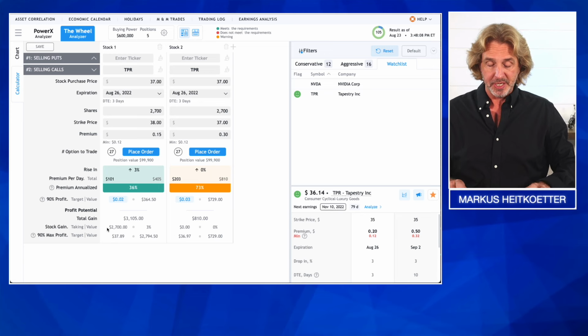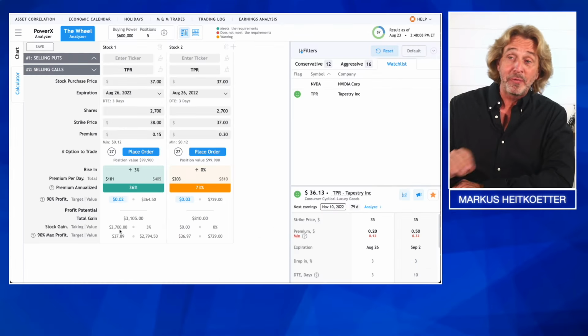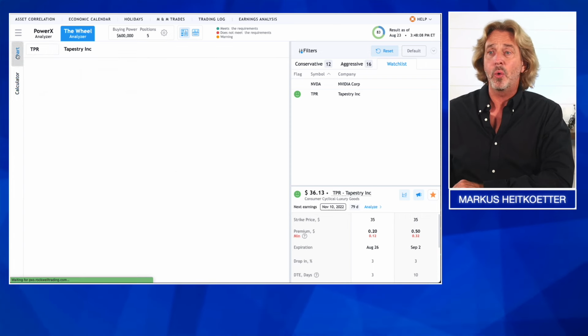So the difference is, let me just zoom in, this way you see it better. I can either make $810 guaranteed because nobody can take this premium away from me, or I can make $405, have that much guarantee, but then with the potential of making $2,700. Now, before I tell you what exactly I did, let's take a look at what it does.